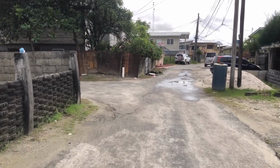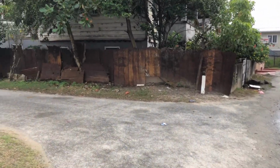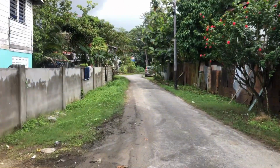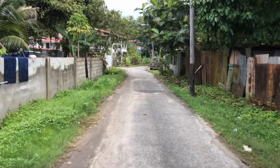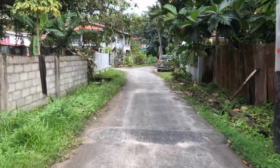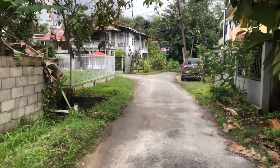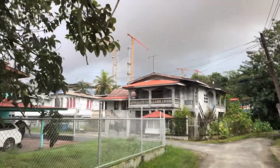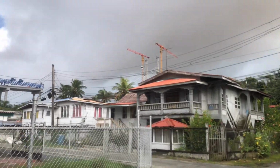Like I said, the closer you get, the less you can see, because as you get closer, the bridge gets obscured by the bush and the rooftops, the houses located along the river bank. This is what it looks like here.